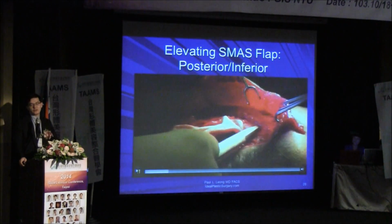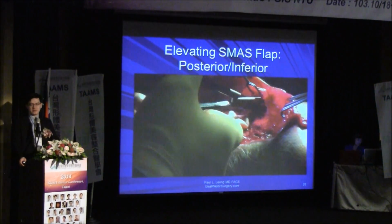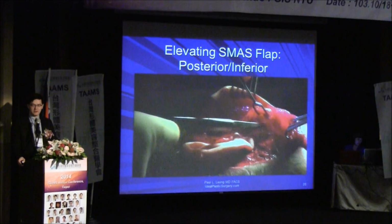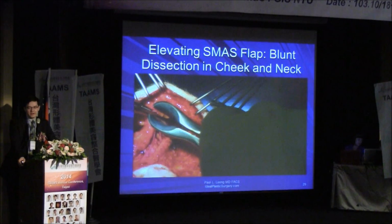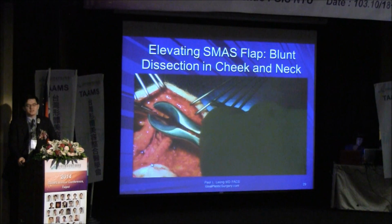All right. So this shows elevation in the inferior aspect. Again, nothing very special. You can see the skin is up, and I'm under the SMAS, dissecting into the cervical area. Next slide, please. Okay, and I believe that's the video. No, it's not. So I'm sorry.